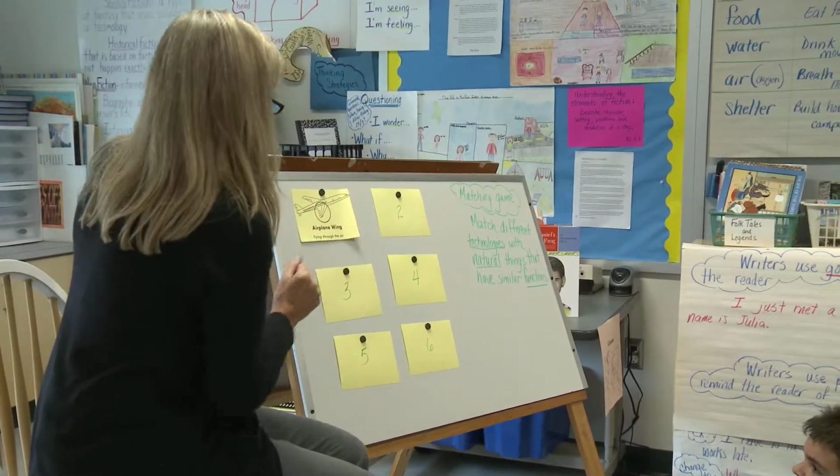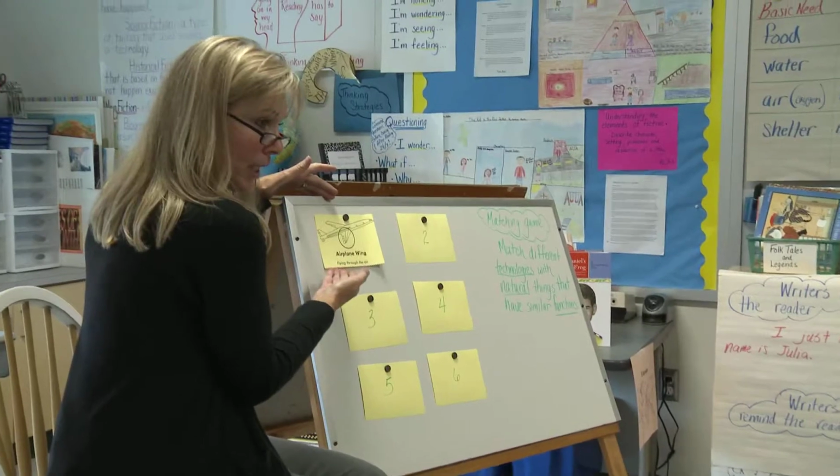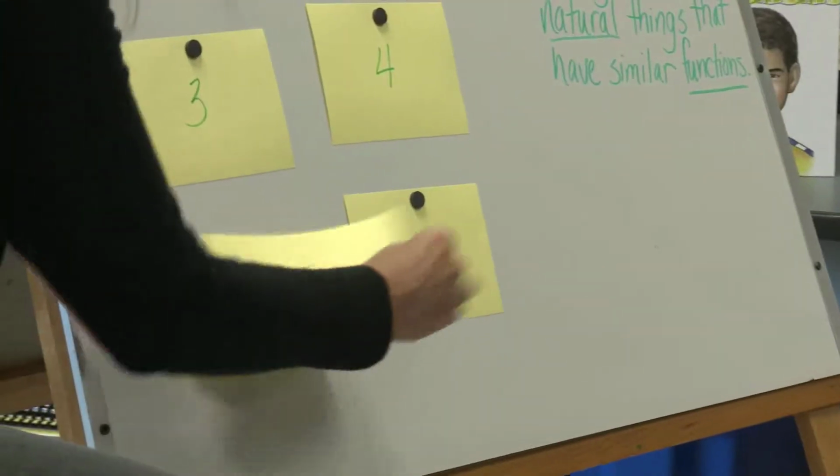Airplane wing, flying through the air. So is this natural or technology? Technology. And then you said what, Jaden? 5. So Jaden said 5.